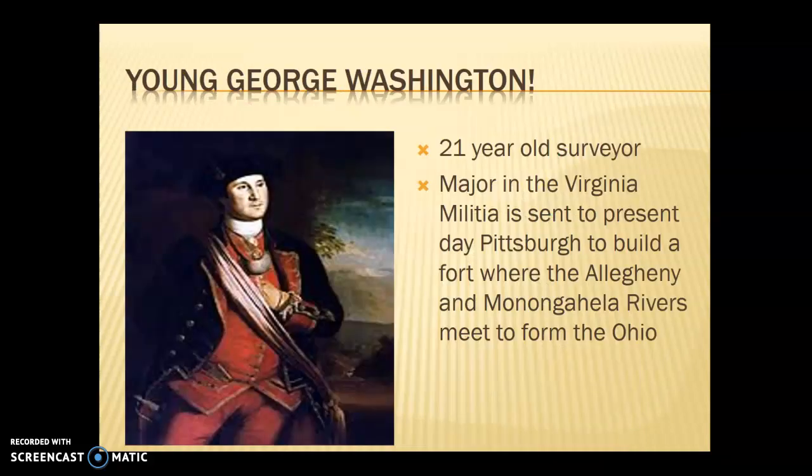Now, we don't see the gray curly hair, powdered wig, wooden teeth, and stories of chopping down a cherry tree. What we see is a young man who is wearing a military uniform. He's 21. What he's wearing in here is a Virginia militia uniform. A militia is something completely different from a standard army. It's kind of like the reserves or the National Guard that we have today.